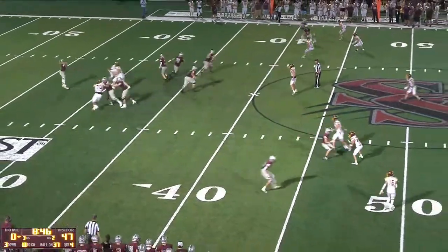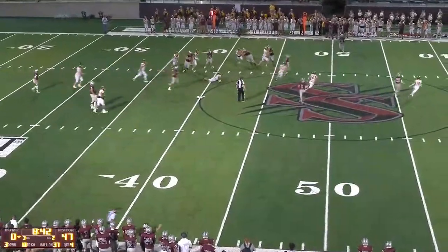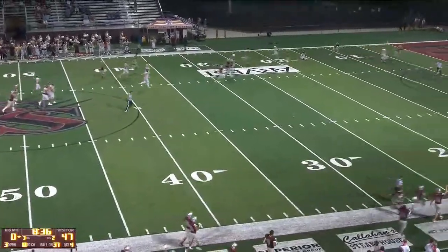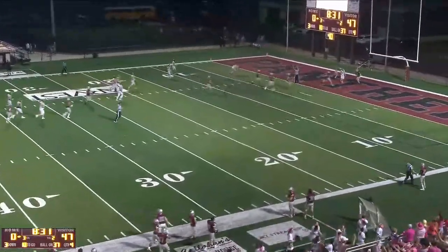Oh, screen to Short. He's got to get there. Go, go, go. He made a guy miss. He can go. Come on, Mason. Cut back in. Yes. Go, go, go, go. And Mason Short scores a touchdown for the Siloam Springs Panthers. Nice job there. Nice call. What a call.